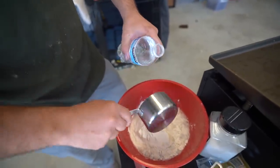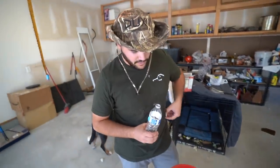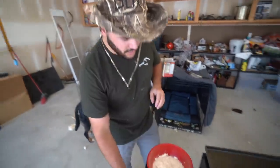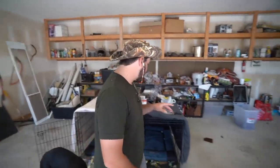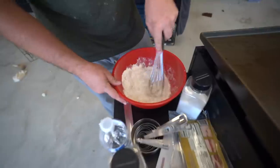Give her the old, probably about half. Mix it up. I can tell based off consistency what we need, what the strat is, if we need more or not. So we're gonna go ahead and get that on there, throw it on, and see what it ends up looking like. This griddle might be too hot. It's literally on low, but it gets after it.